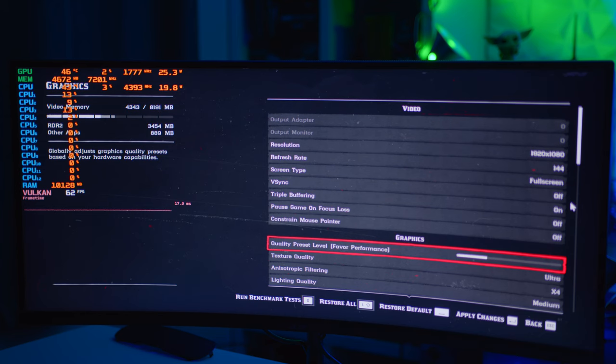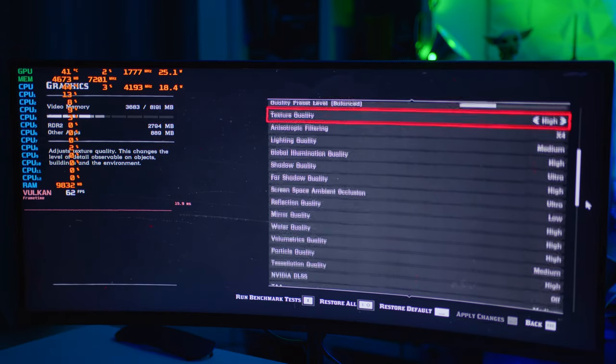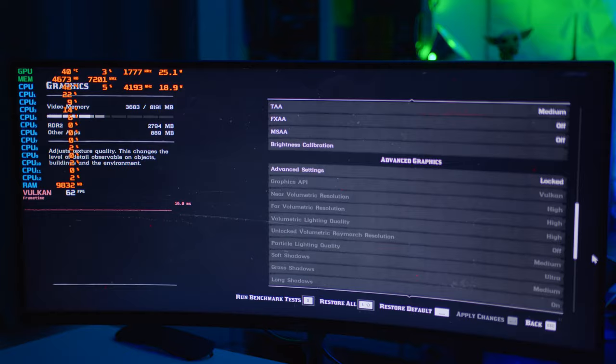And again, I wanted to see how this system performs across various display resolutions. So let's start with Red Dead Redemption 2. The preset I'm going with is the very first balanced tick on the slider, set the texture quality to high, and everything else at default, and it's locked in the Vulkan API.